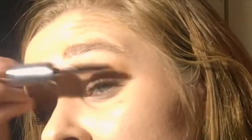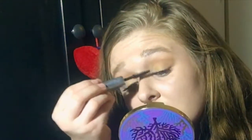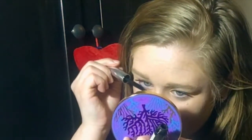So that's what the lashes look like. See how much longer they are? That's nuts. The only other mascara that can do this for me is my L'Oreal Telescopic Mascara. But the thing is, it kind of falls throughout the day, and I find that this mascara doesn't do that.